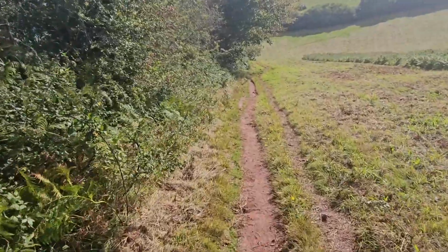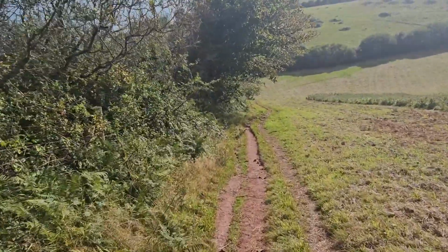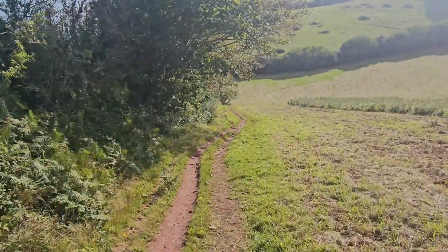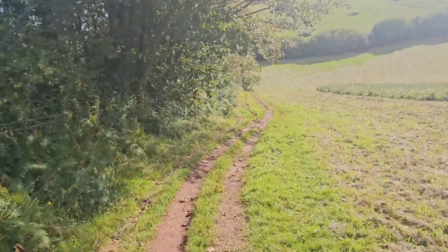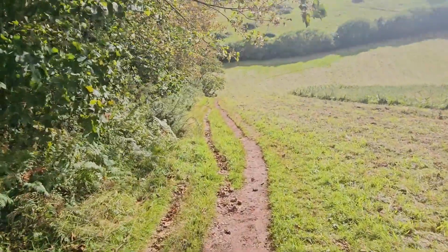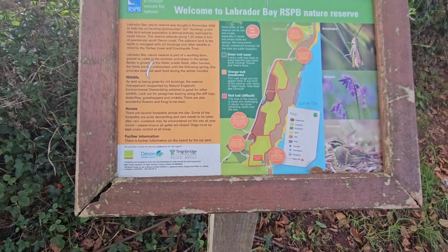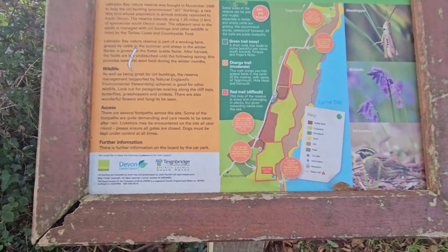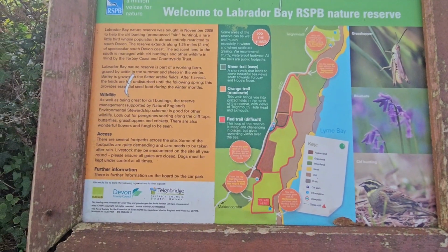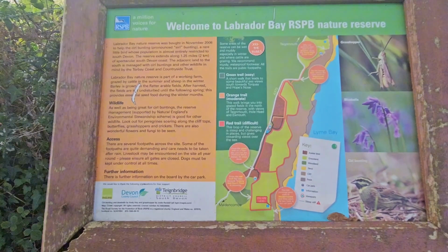And the further you go, the more people you meet. Everyone's really friendly and you can have a little bit of a chat about how much they've done of the coastal path, where they're from. Yeah, it's a great vibe. You meet people from all over the country coming here. And we're on the other side of Labrador Bay RSPB Nature Reserve. So you've got some guidance on the green trail, which is easy, orange trail, moderate, and red trail, difficult. So that's good. I like this, it's catering for different people.